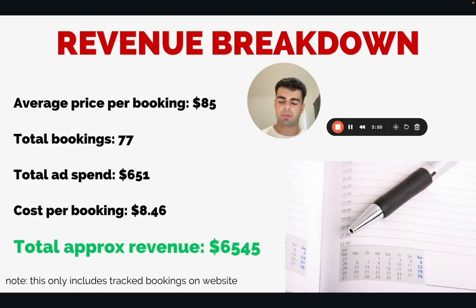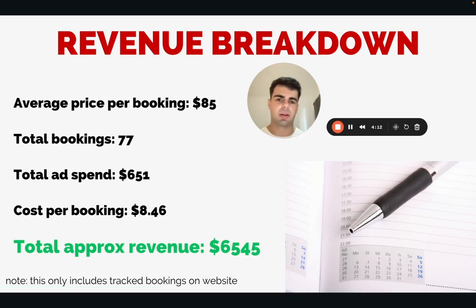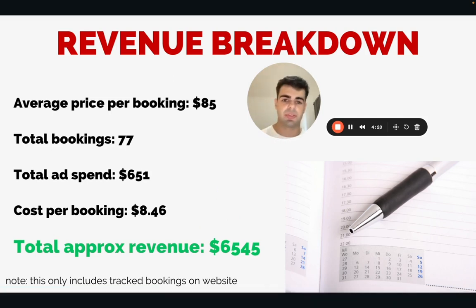The reason it's only approximate is because it's difficult to know exactly how much was made from each booking, since we're only tracking when a booking occurs. We're not tracking the actual value of the bookings because we haven't set that up. It is possible to set that up. It does take a little bit more effort, and it can be useful, but if you know what your average price per booking is, then you can work out approximately how much you're going to make. So realistically, this revenue figure could be anywhere from probably $6,000 to $7,000. But considering we only spent $650, this is still really good.